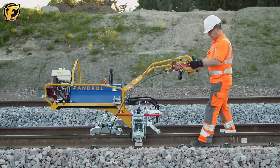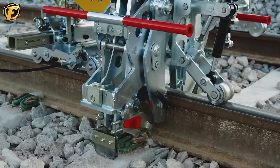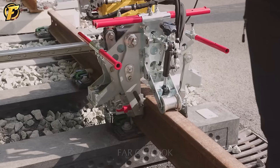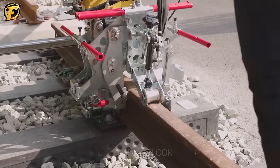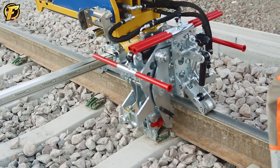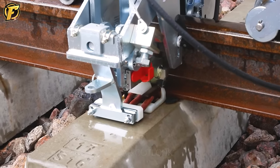Plasser CD200IQ is a track-laying machine manufactured and distributed by Pandrol, a company specializing in railway systems and fastening solutions. With automation capabilities, the CD200IQ ensures accuracy and efficiency in track-based installation. It uses GPS technology to optimize positioning and minimize errors.